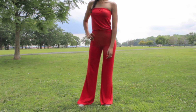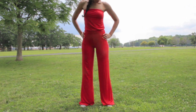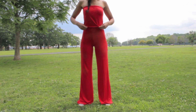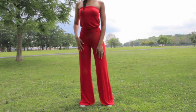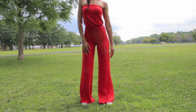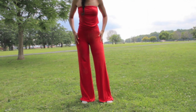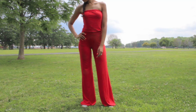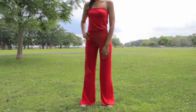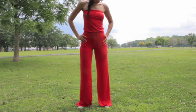Now, I wanted to mention that I do suggest a similar style to this for all you rectangular shapes because it'll help break up visually your upper and lower portions. However, I'd suggest that you opt for one that has straps because since you naturally have a more boxy-like visual frame, you want to avoid anything that doesn't have any straps or that creates any visual width to your upper body because it'll make you appear more boxy.